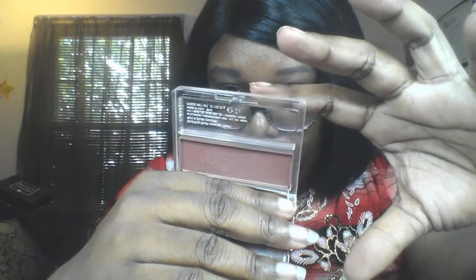Let's see. From Clinique, we have a blush in Spiced Wine. It's shimmery. And this is their blushing blush powder. It comes with this blush brush. So that's that. From Kat Von D, the Lolita eyeshadow and blush. This was very, very popular. And it's very pretty. It's something that you can use on your eyes and your cheeks. And I think that's all I'll be able to share.